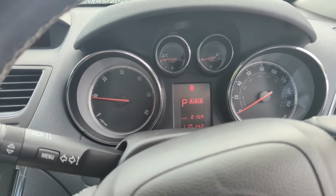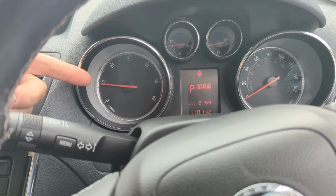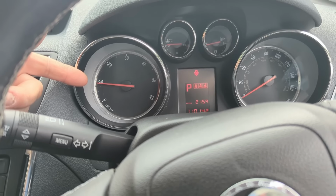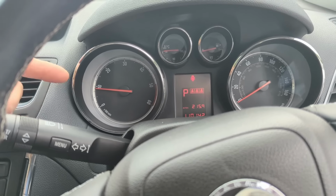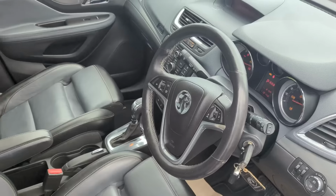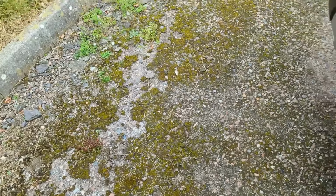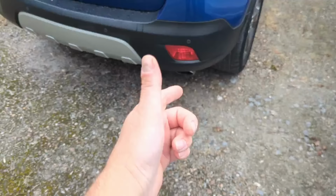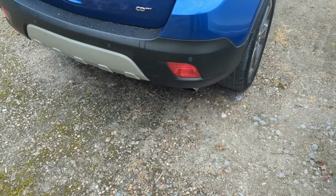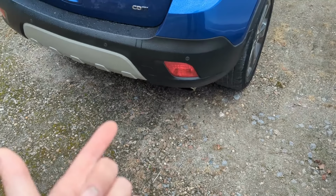Look at that, nothing. It's idling lovely. There's no DPF light on the dashboard. What is that all about? Now what is all that about then? No smoke out the back. Now that was smoking, and it's not this morning.